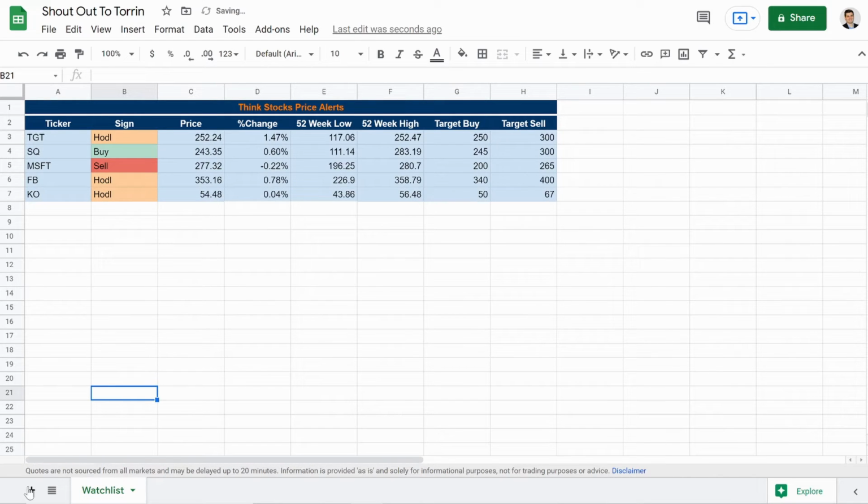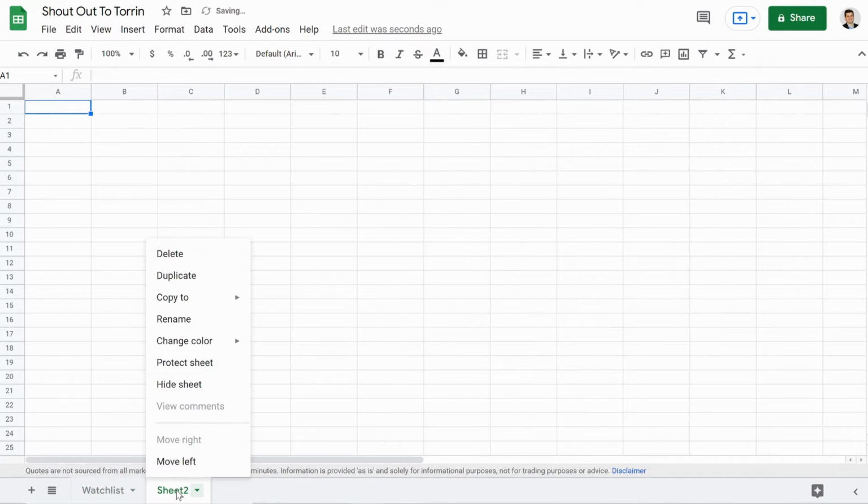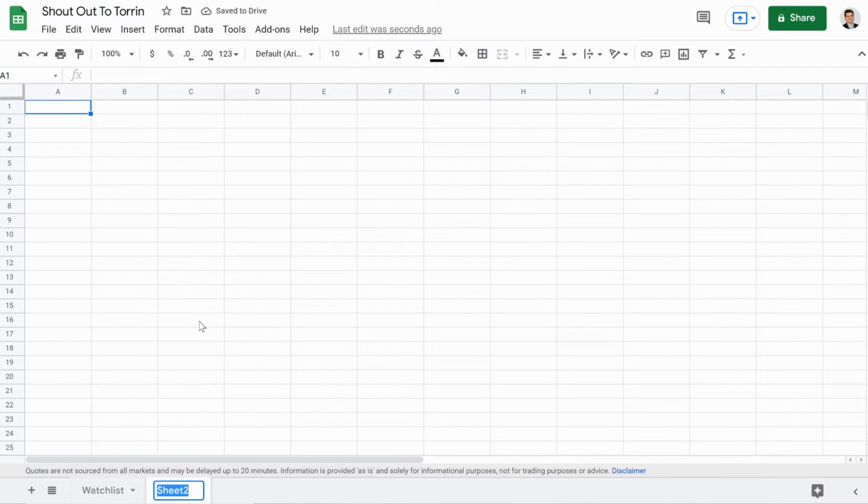Okay. And now we're going to make a new sheet, and we'll rename this new sheet back end. So this is our back end. Everything is done with the first one. Now for the back end, here's what we're going to want: ticker, sign, current price, target buy. And guys, it is important which cells they're in. You will see what I mean.